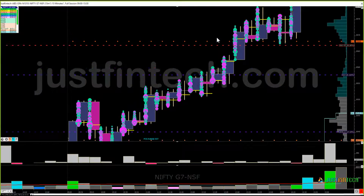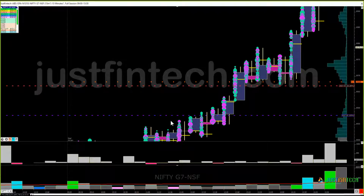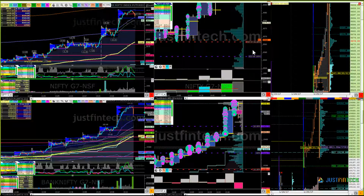So as the prices go higher, it's the sellers who fuel this rally, because they want to just get out. Once they are into a sell position, they want to buy it back, because they are standing with their buy orders at the lower side. Obviously they want to buy in profit, but when they see prices going against them, there's no option but to exit. So that is how this rally was fueled.